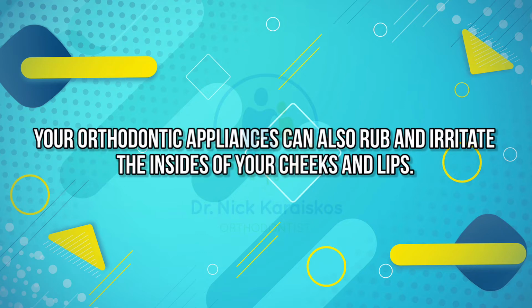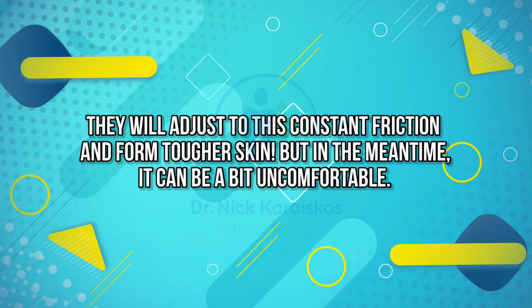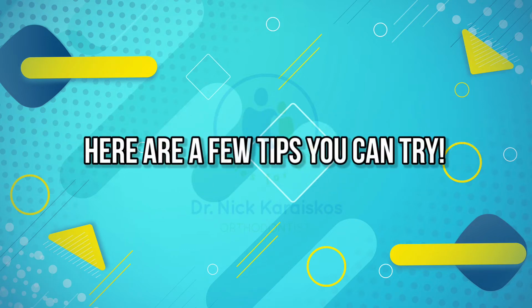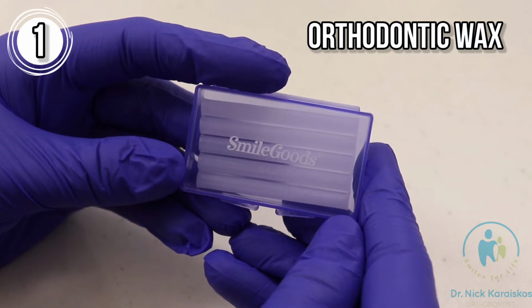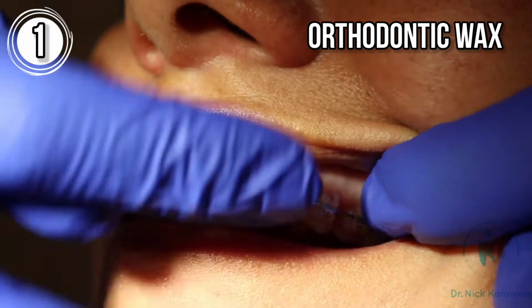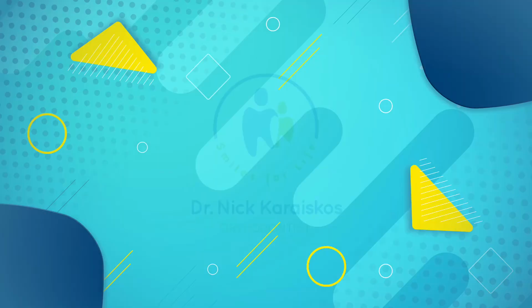Your orthodontic appliances can also rub and irritate the insides of your cheeks and lips. Your cheeks and lips will adjust to this constant friction and form tougher skin, but in the meantime, it can be uncomfortable. Here are a few tips you can try. First, you can try applying orthodontic wax to the area. This is used to cover any bothersome brackets or poking wires, leaving a smooth, comfortable finish for your cheeks.